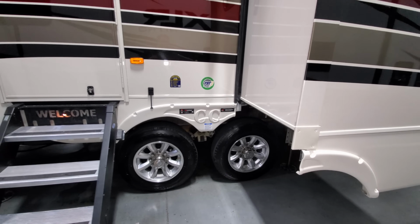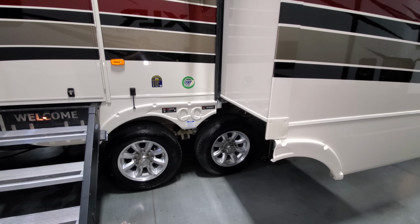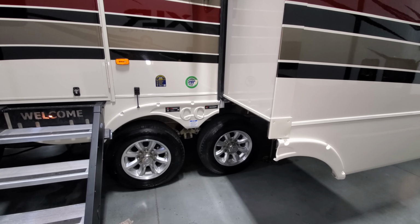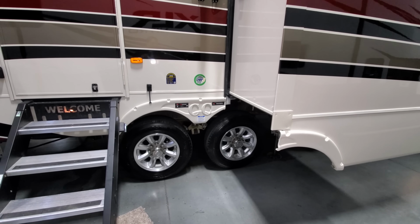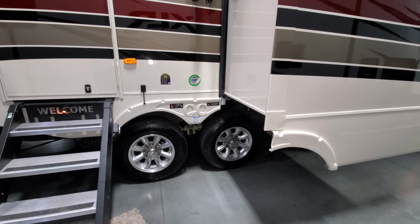The unit now comes standard with the TST tire pressure monitoring system. Really nice feature here. There's a little monitor that also can go in your truck. And basically it just keeps an eye on the tire pressure, just like it does on new cars and trucks now, alerting you if something is going wrong. So that's a really nice safety feature that they're now doing.